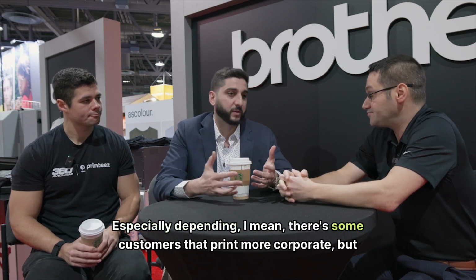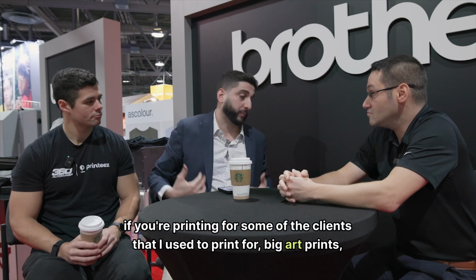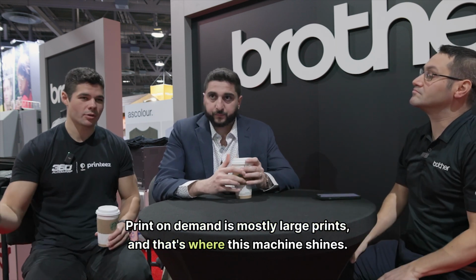Especially depending on the customer. There are some customers that print more corporate, but some of the clients that I used to print for did big art prints, and the savings are substantial from one to another. Absolutely. And print on demand is mostly large prints, and that's where this machine shines.